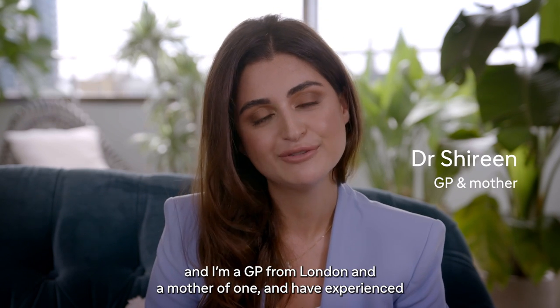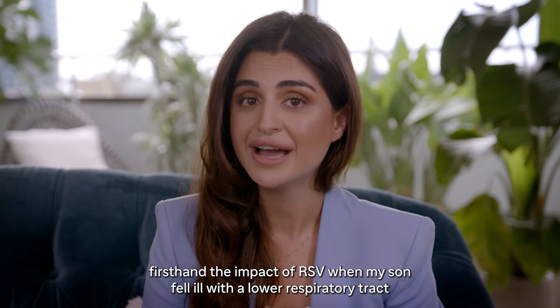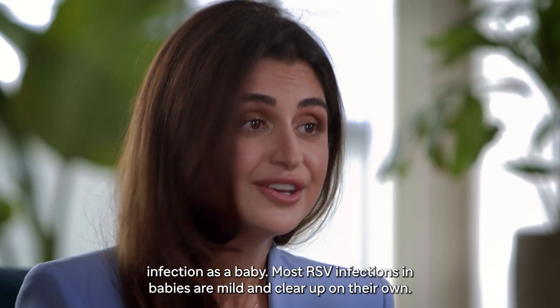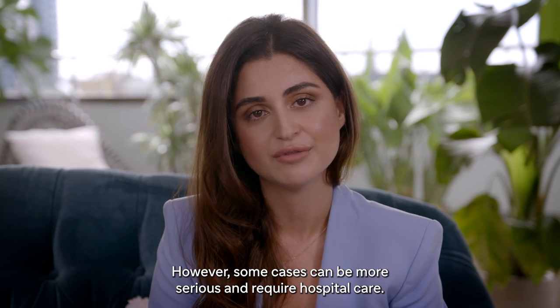I'm a GP from London and a mother of one, and have experienced firsthand the impact of RSV when my son fell ill with a lower respiratory tract infection as a baby. Most RSV infections in babies are mild and clear up on their own. However, some cases can be more serious and require hospital care.